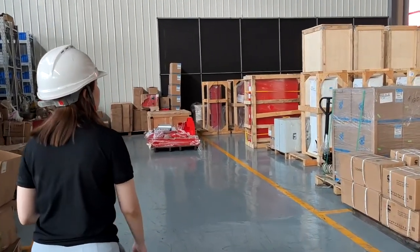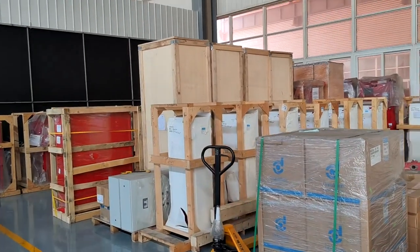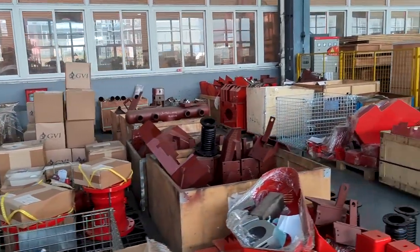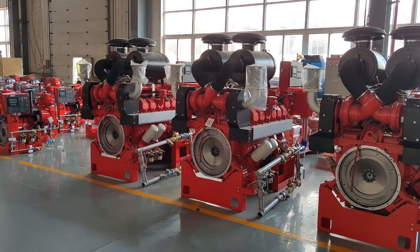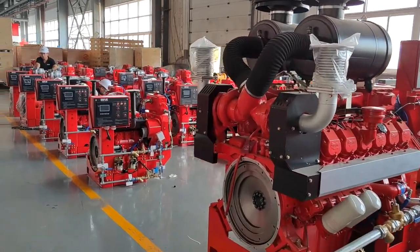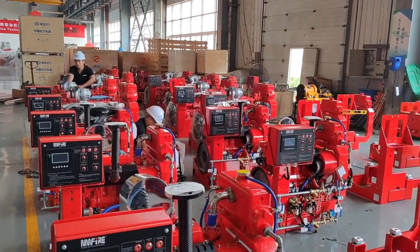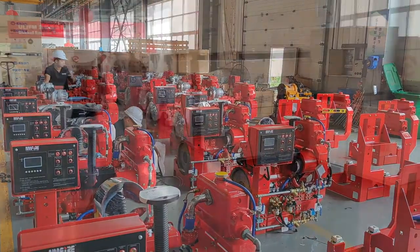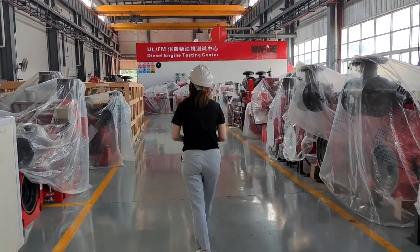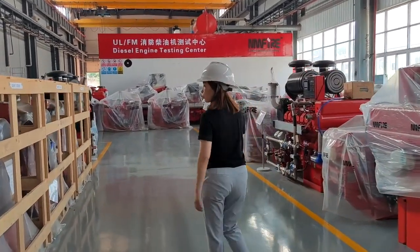So here is another stock area for some spares. As you can see, there are flow meters, main relief valves, and some controllers in stock. We keep plenty of diesel engines in stock because we want to provide our clients the shortest delivery time we can. For diesel sets, we can deliver in 2 weeks to 45 days, depending on the quantity. And annual sales for the diesel engine, I think it's around 2,000 sets per year.